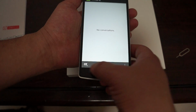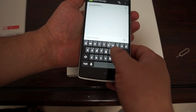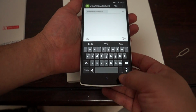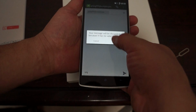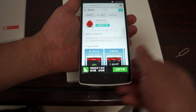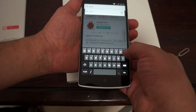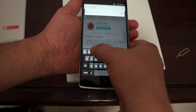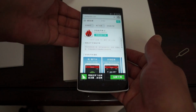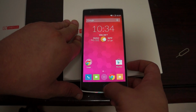Messaging. So you can hear that there is a little, when you type there's a little vibration. When you navigate, there's a little noise there. Now this does have a Chrome browser, and we'll actually just load up dealsprime.com real quick. And while that's doing that, let's just continue.